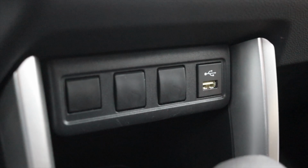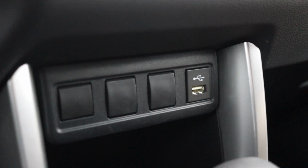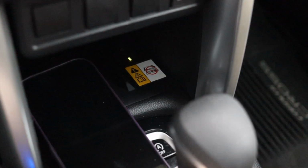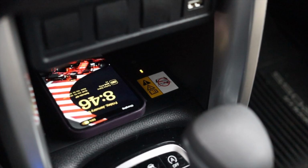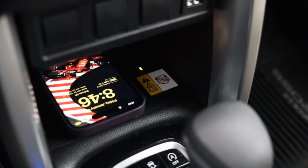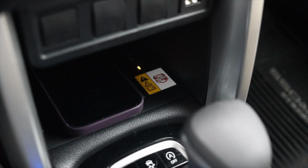Moving down the center stack, I have 3 dead switches along with a traditional USB port. And then I actually have a wireless charger. This is sort of out of place. Not in the way that it looks, but I feel like this is a rather bare bones Corolla Cross, and then you have a really nice wireless charger. A little bit of an interesting dichotomy there.